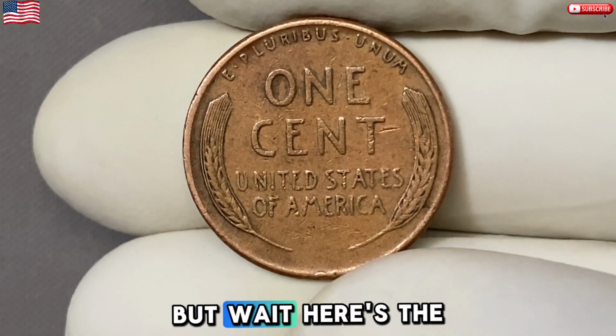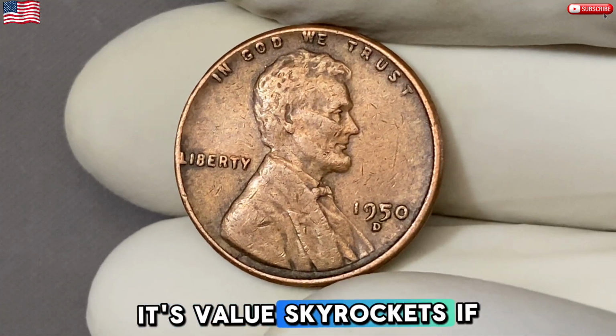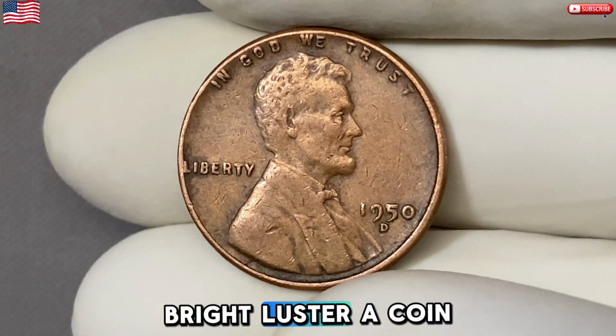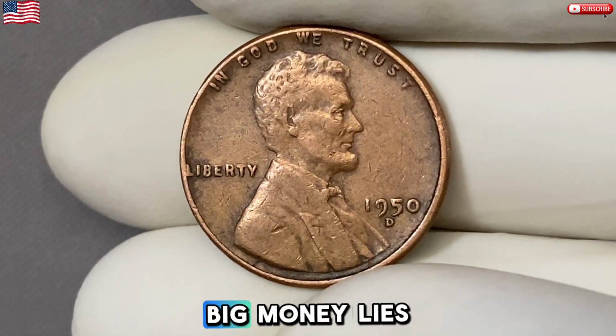But wait, here's the key ingredient: condition. Even if your 1950 Wheat Penny has an error, its value skyrockets if it's in mint state condition. That means sharp details, no signs of wear, bright luster, a coin that looks like it just left the mint yesterday. Uncirculated condition coins with these rare errors are where the big money lies.